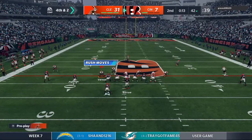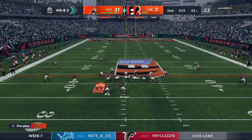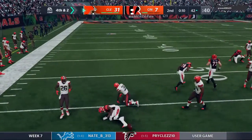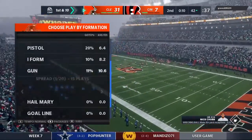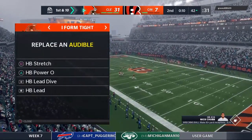And how about the call here? They need 2 yards in their own territory on 4th down, and they're going to go for it. They're going to try and throw. And that's incomplete. Clock stops with 10 seconds left. So certainly an interesting call there to go for it. And the Browns are going to get this thing back. Excellent field position.